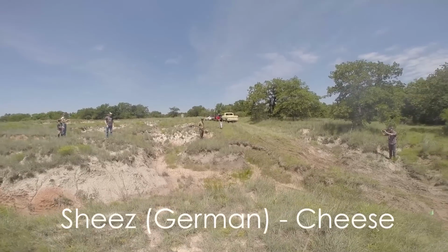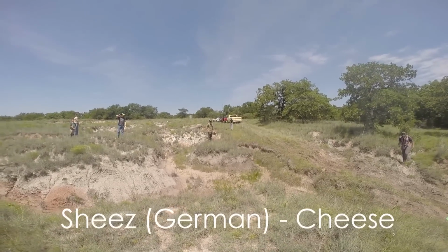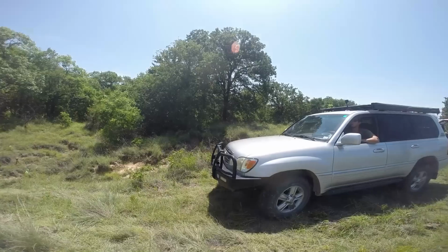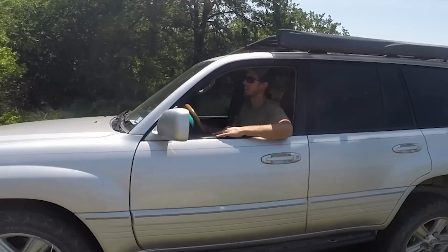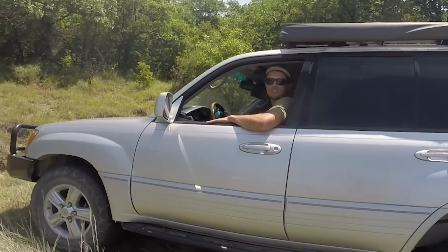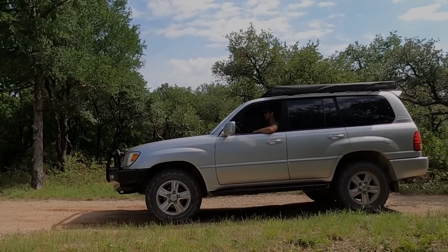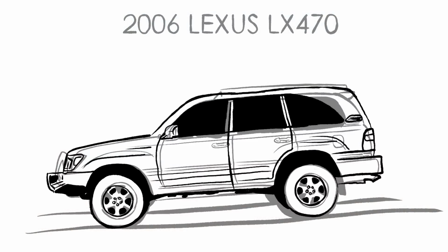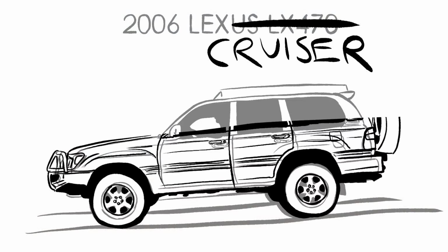Is actually German for cheese. Last words? A little more daunting than it looked like. Wes is driving his 2006 Lexus LX470. It's kind of like a Lexus LS430 if you were to make it a fancy Toyota Land Cruiser.